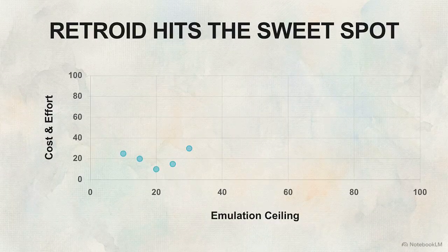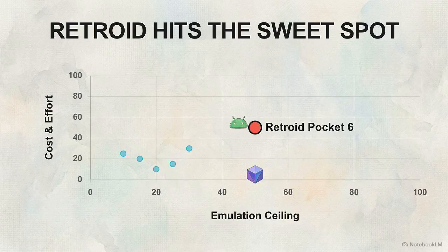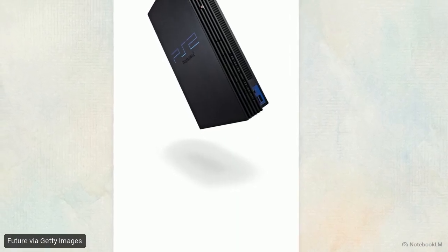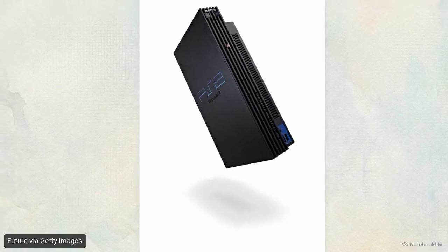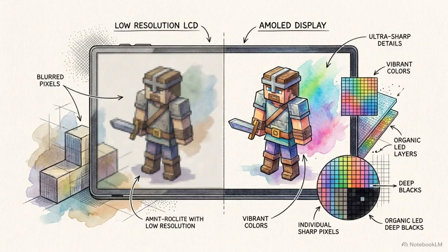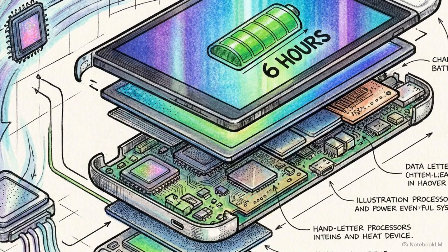Moving into the medium-cost, medium-ceiling zone, we hit the Retroid Pocket 6. Here, the processing target moves up to the 6th generation, specifically the PlayStation 2. With this hardware, you can natively upscale those titles to twice their original resolution on a vibrant 5.5-inch AMOLED screen, while maintaining 4 to 6 hours of battery life.